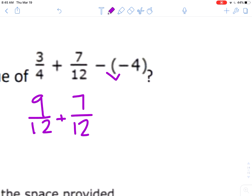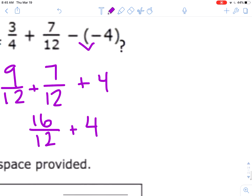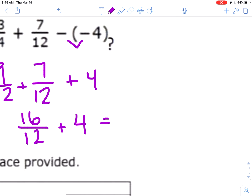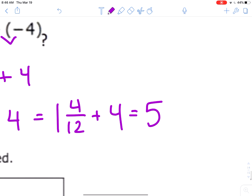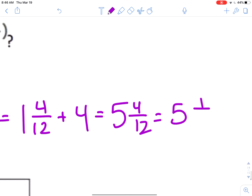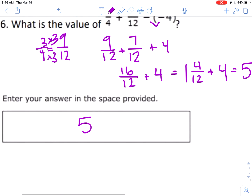And then minus negative 4, that becomes plus 4. 9 plus 7 is 16/12 plus 4. And 16/12 is 1 and 4/12 plus 4. So that can become 5 and 4/12. And if you simplify 4/12, that's 1/3. 5 and 1/3.